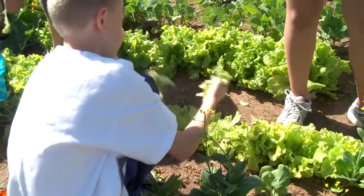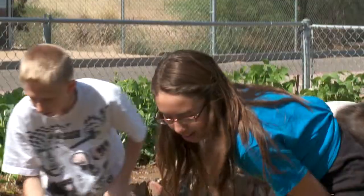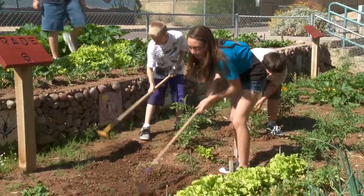And it's just an eye-opener for them, because normally everything's purchased for them. And this way, they help their community, they help their families, and they help this school.